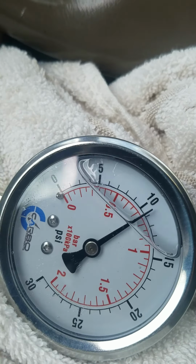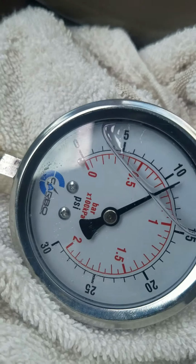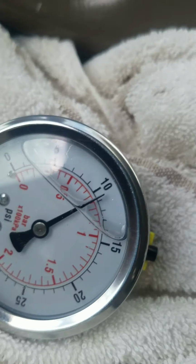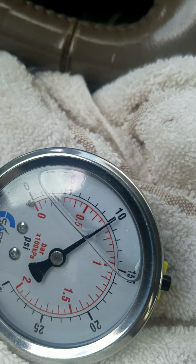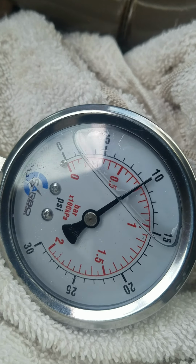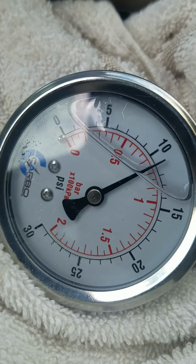3,000 RPMs on the engine. Going up. Pushing. 80 miles an hour. Again, pushing her.